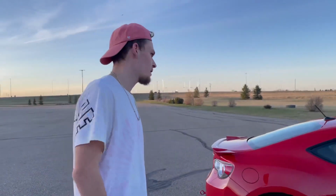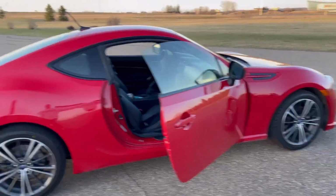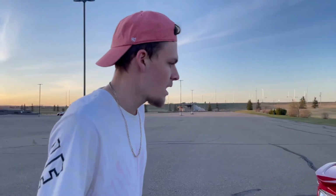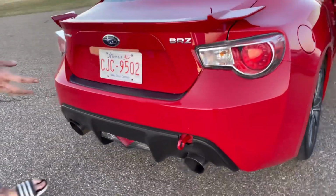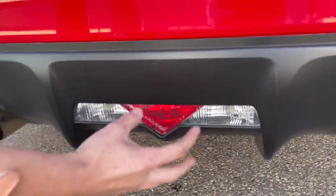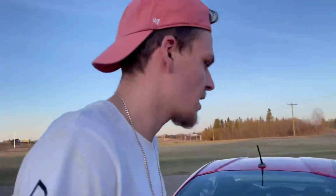So obviously the body style has me sold on it. The interior has me sold on it because I love the old 80s look in it and everything. The rear just looks absolutely amazing. Its rear diffuser with the diamond reflector in it. That's another thing that I love about the FRSs and the BRZs and the Toyota 86. I think it's the GT86.